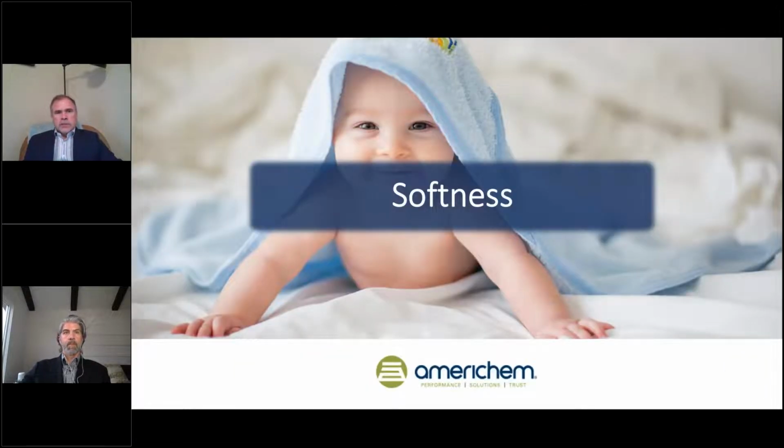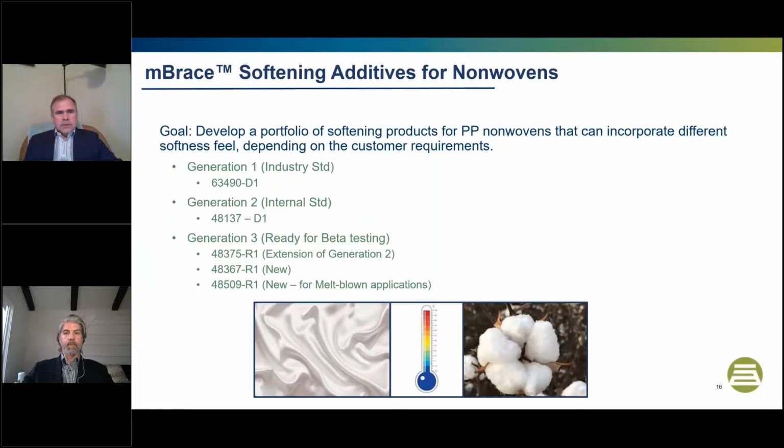So now we'll turn our attention to softness modification, or haptics, which in some ways is a close cousin to the hydrophilic attribute we just reviewed. The sensation of soft is actually a system of multiple sensations. So what are the different facets of the soft or tactile quality? Is the surface slick? Or is it more cottony or textile-like? What is the drapeability like? This can also be related to thermal management as well.